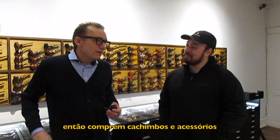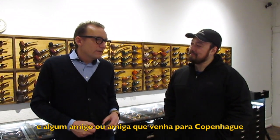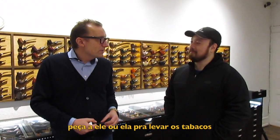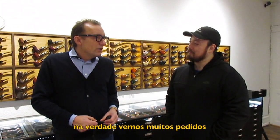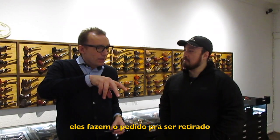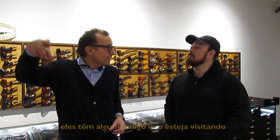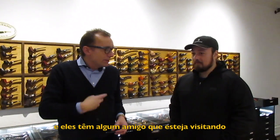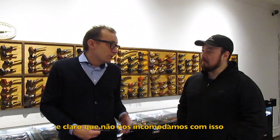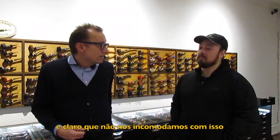So buy your pipes and accessories, and then find a friend visiting Copenhagen and have him or her bring it to Bangkok. Actually, we see a lot of orders from people outside Denmark who order it as a pickup. Then they have some friend visiting, so they pay for the tobacco, and then the friend comes and picks it up here, which we don't mind.